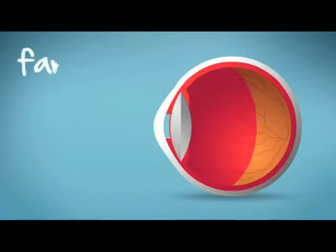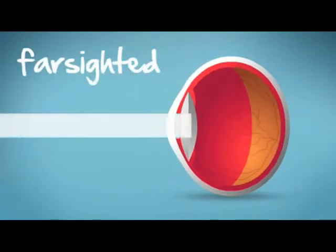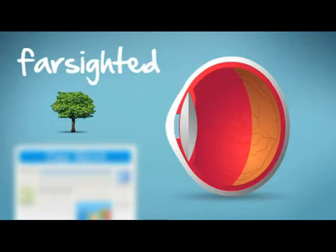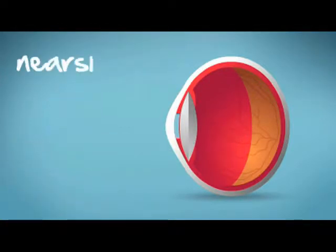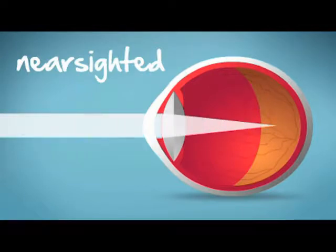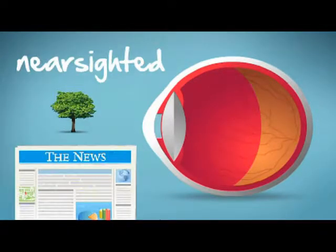Well, when you're farsighted, your eyeball is too short. This means that light rays reach a point of focus beyond the retina. In this case, you see blurry images up close. But when your eyeball is too long, light rays achieve a point of focus before they can even reach the retina. This means you are nearsighted and objects appear blurred in the distance.